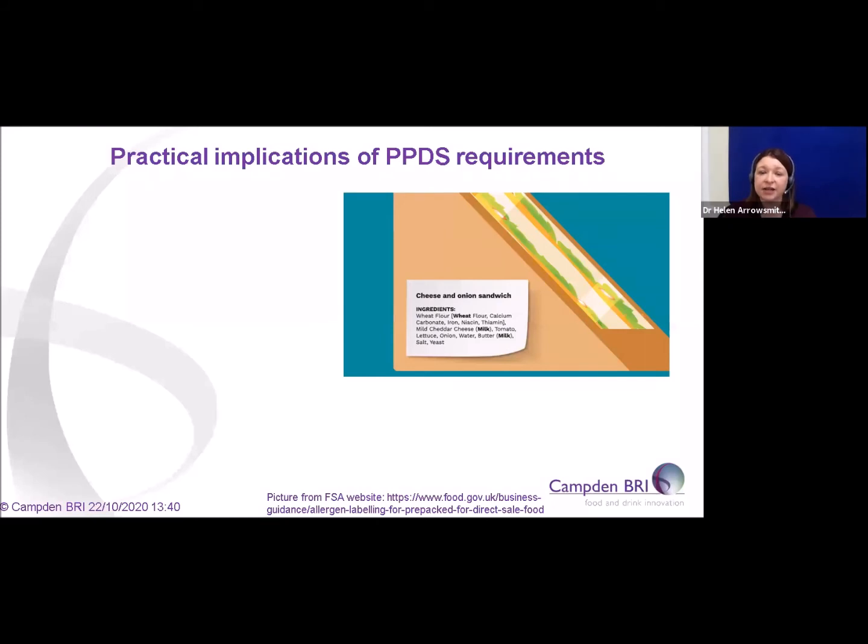I said I'd mention the FSA guidance. Not only have they got their technical guidance, they've also published a new web page on pre-pack for direct sale, and that's where that tool is that you can use to decide whether it applies to your products. This picture is taken from that website, so I hope they don't mind me borrowing it. There's an example that they're giving us of a label, or a sticker in that case.